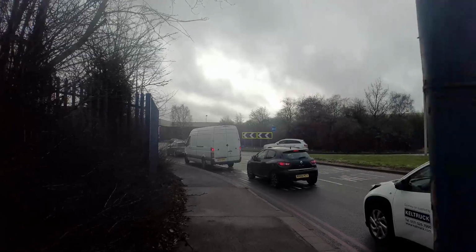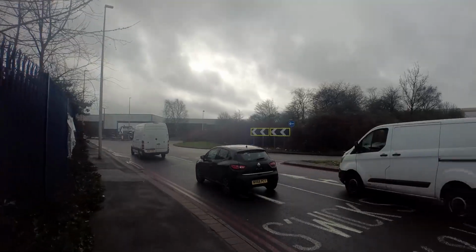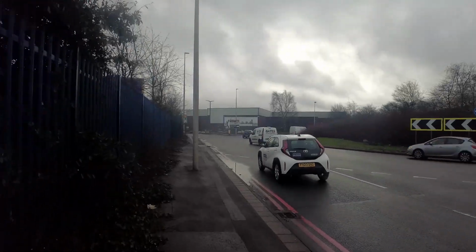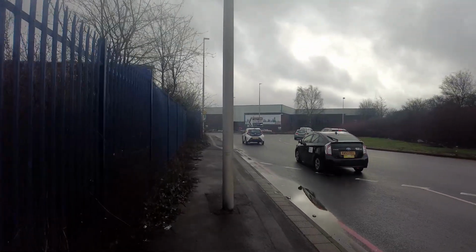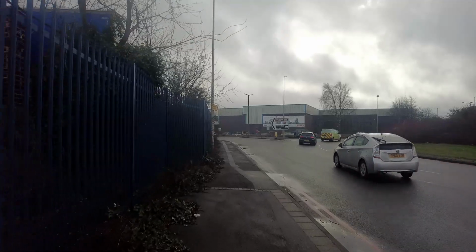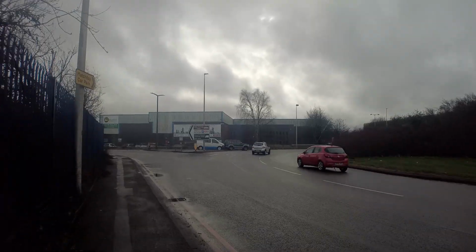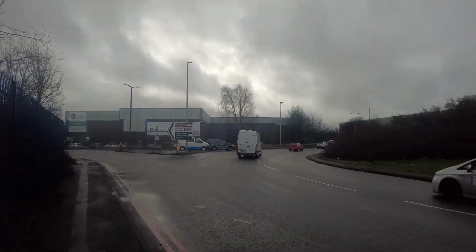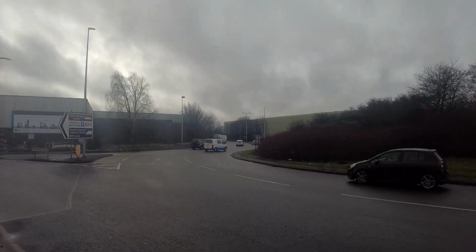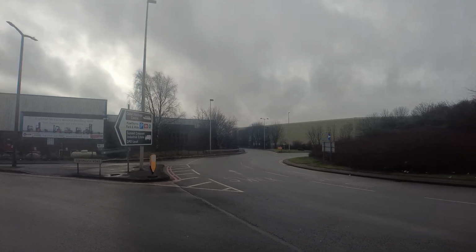It would then cross Roebuck Lane, which no longer exists. Well, part of it doesn't exist where it went. And the tramway would have continued where that red car has just gone and that white van. It would have continued down that way and then across Roebuck Lane. So I'll get to there and I'll show you that.